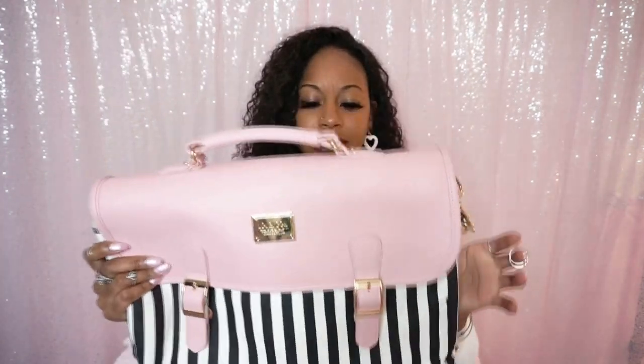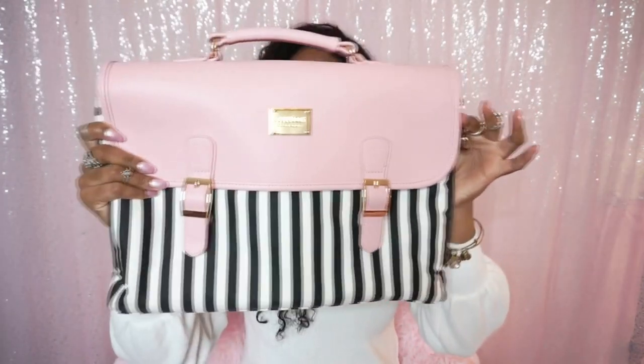The next thing I got was, and I showed this before as well. I showed both of these before, but this is the first one. So I have this laptop bag. When I'm going somewhere, I put my laptop in this bag so it doesn't get damaged or anything like that. For work, I used to use this all the time. I love the pink on the top and how it has the details. It's so cute. So I got that one.